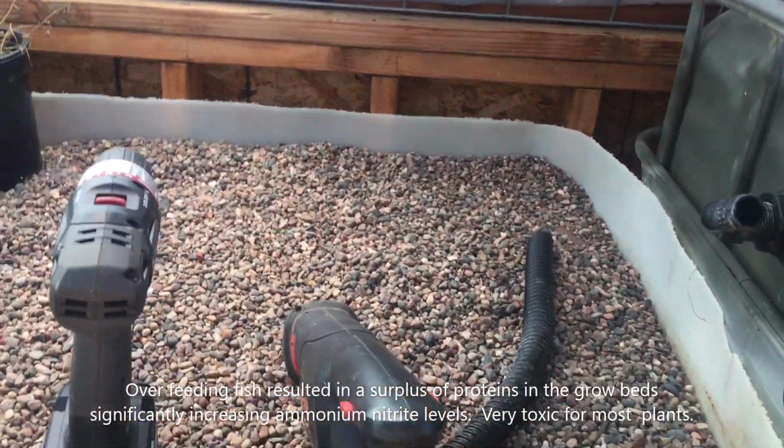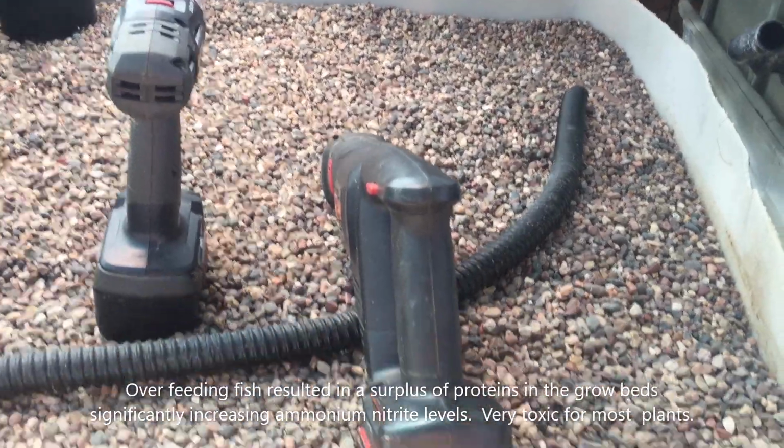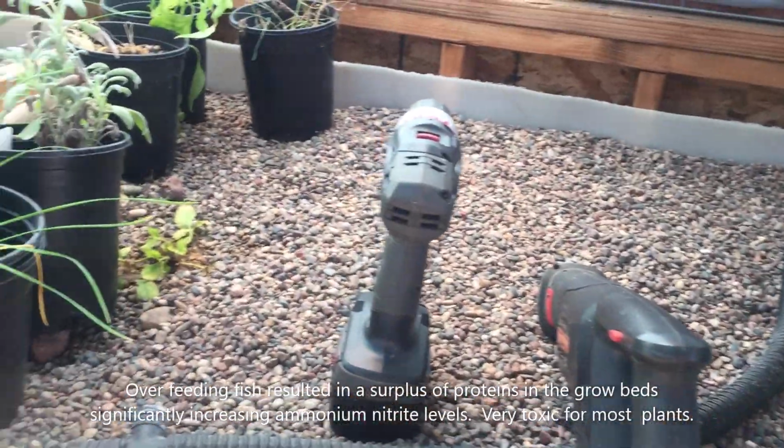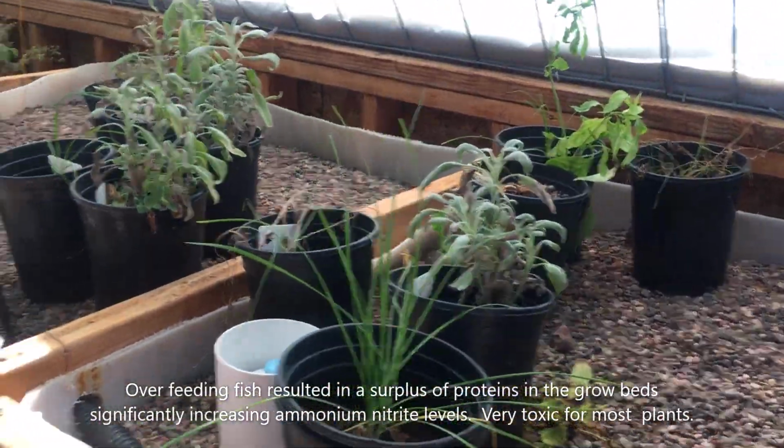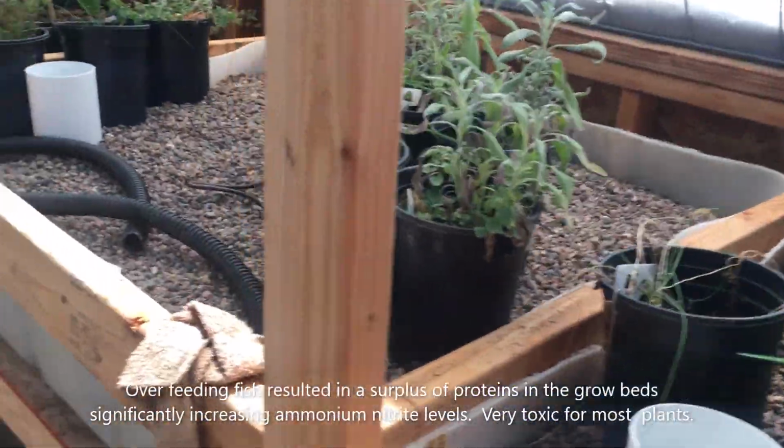Okay, so the beds had to be redone and flushed because there was a buildup of too much food and stuff in there. You can still see my tools and stuff in there. So the beds are actually empty. Not really anything growing in them right now. Just using them as a filter.